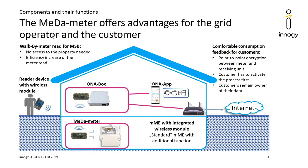What have we done? In the basement of the house, as is normal in Germany, the meter operator or the grid operator mounts a new meter, and the grid company of iONA built a new one, which is equipped with an RF module inside, which is able to send data to a receiving unit. The main reason was that they wanted to make meter reading easier. Instead of going to the customer's home and reading the meter physically, they wanted to have a chance to get the data out of this meter.